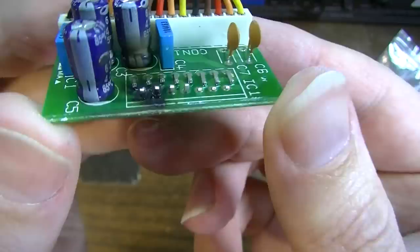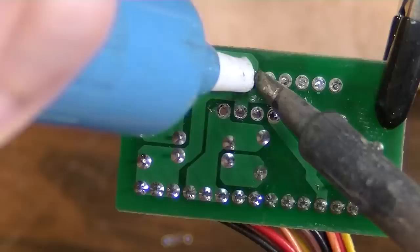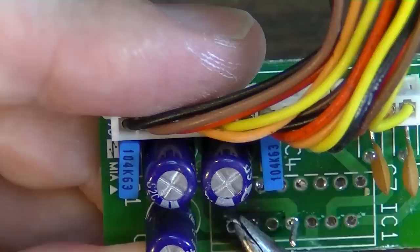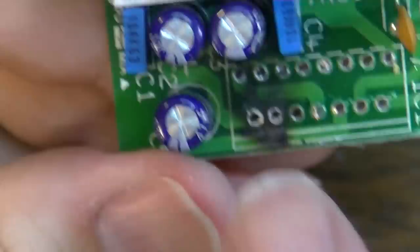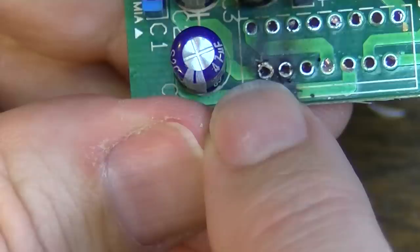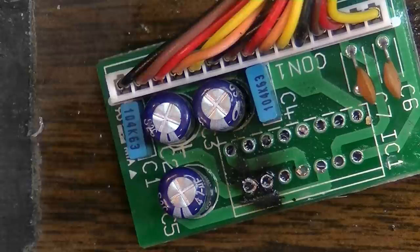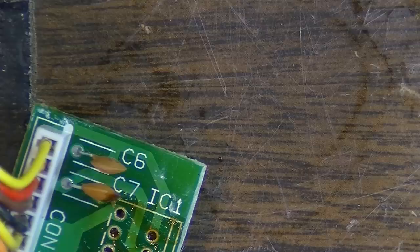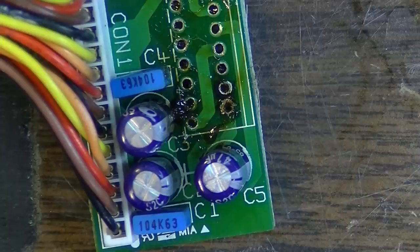Yeah, the board was definitely singed. That pad right there has come loose, so I don't know. So that pad right there had come loose, so I'm going to have to make sure that we have good continuity between that pad and wherever down the line it connects to. All right, we just stuck a little bit of flux on there to help out when we get this on.